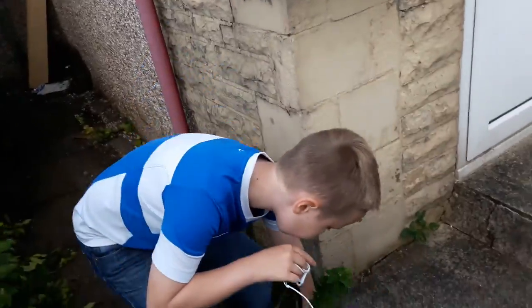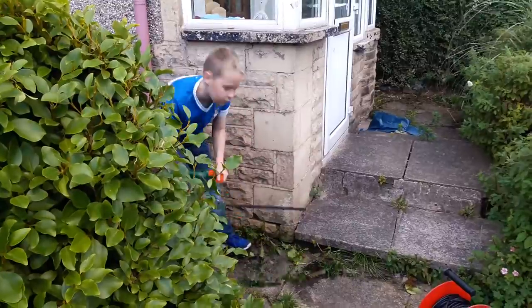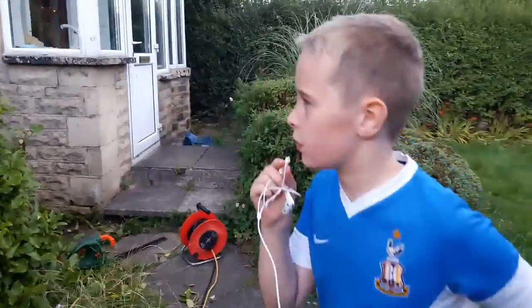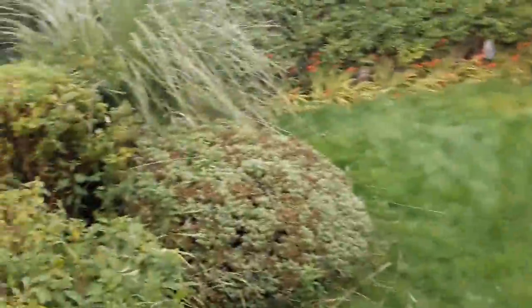Here's a random piece of bush that I am just going to do something. Right, so moving on. It's a very hairy bush here. This is why we call it the hairy hockle.